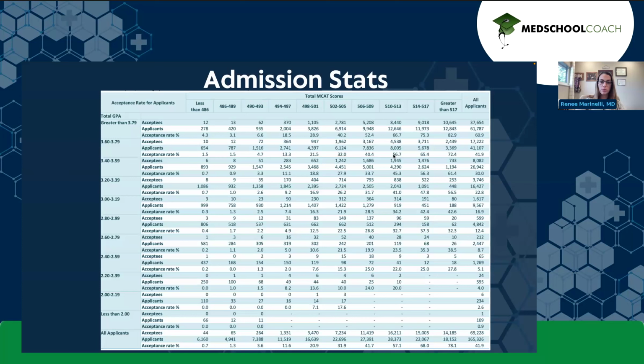Overall, the acceptance rate to medical school is about 40%. So this is slightly higher than the average acceptance rate. It's around 40%. We really like this number higher. So as we're talking to applicants and you're thinking about your own application, think about what you can do to kind of put yourself in a different bracket.